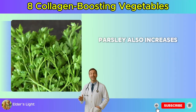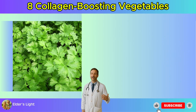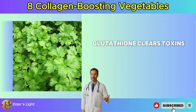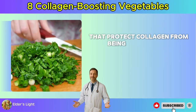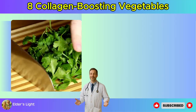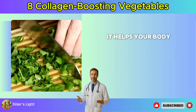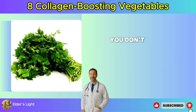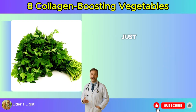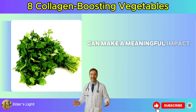Parsley also increases glutathione levels, your body's master antioxidant. Glutathione clears toxins and supports detoxification pathways that protect collagen from being degraded by oxidative stress. This means that parsley doesn't just help build collagen, it helps your body protect what you already have. Because it's so nutrient-dense, you don't need a lot to see results. Just 2 to 3 tablespoons of chopped parsley daily can make a meaningful impact.